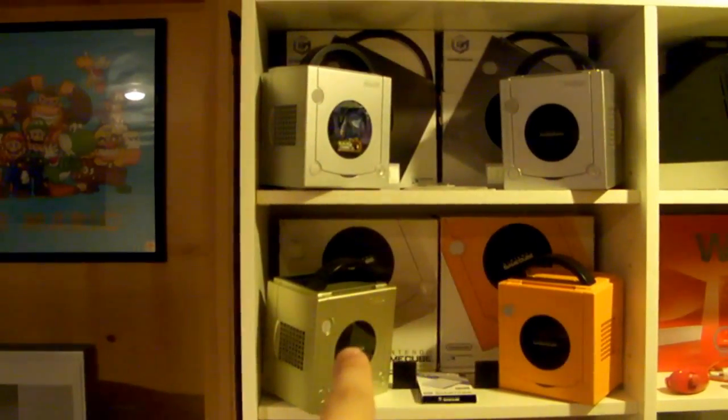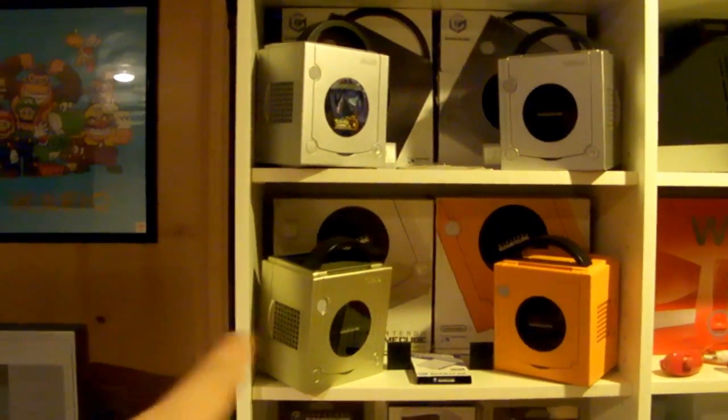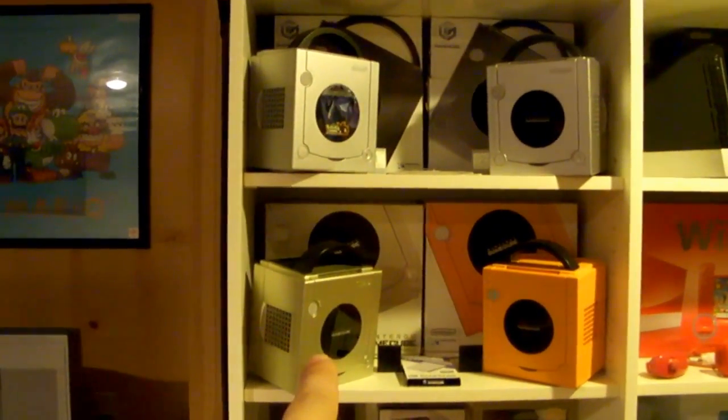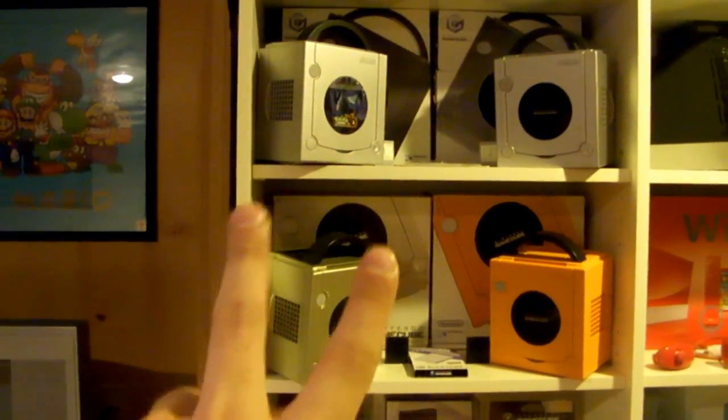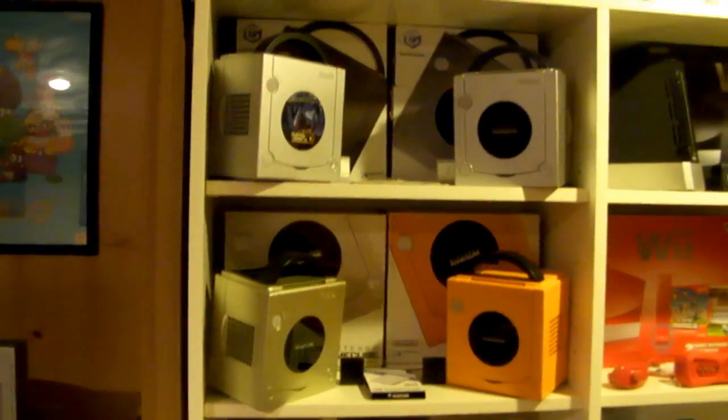So many people are like, oh, when they watch my Starlight Gold unboxing video, if you want to take a look at that, feel free to do so. This is the rarest Gamecube, in my opinion. I've only seen 2. Ever. 2. And I have one of them. So if you know someone who has another one, please let me know.